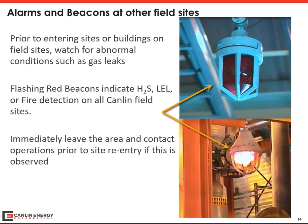Alarms and beacons at other field sites. Prior to entering sites or buildings, watch for abnormal conditions such as gas leaks. Flashing red beacons indicate HOS, LEL, or fire detection on all Canlin field sites. Immediately leave the area and contact operations prior to site re-entry if this is observed.